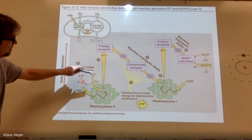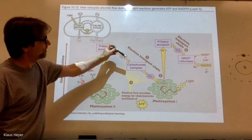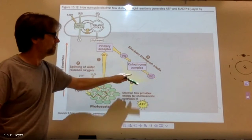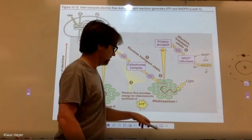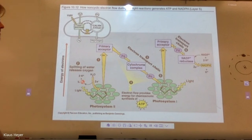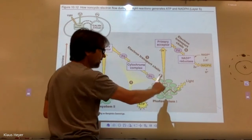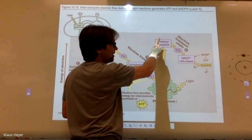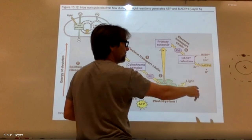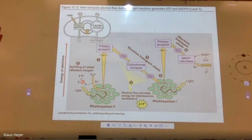Sunlight hits it. Electron jumps out. It goes down the electron transport chains. They've got it labeled. And then it rolls into photosystem 1. Now again, sunlight's hitting photosystem 1. The electron jumps out. This is not exactly right. It's going to be kept instead. As you see, like NAD, they're going to hold the electrons.